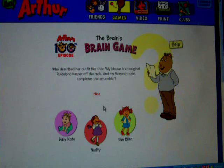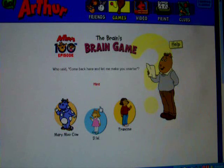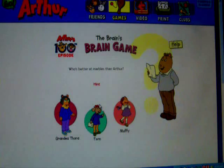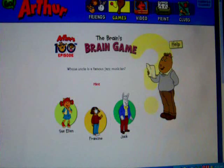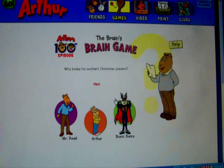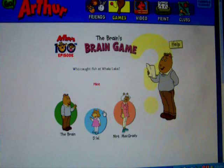Who described her outfit like this? My blouse is an original. Yay! Come back here and let me make you smarter. I bet Brian said it. Yes! Who's better at Marvel? I saw this one! Yeah. She was good at Marvels. I'll tell you about it some other time, though. I think Jack is, but not Brian. Oh, shucks. I got it right. I'm gonna keep playing off camera now, okay? Bye.